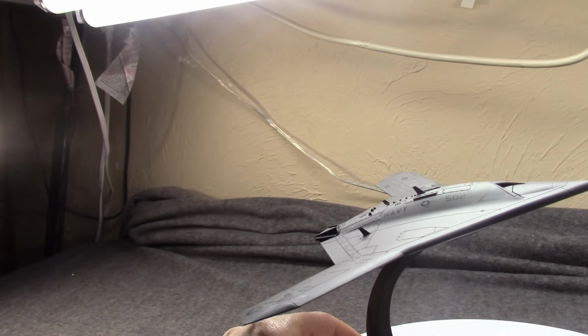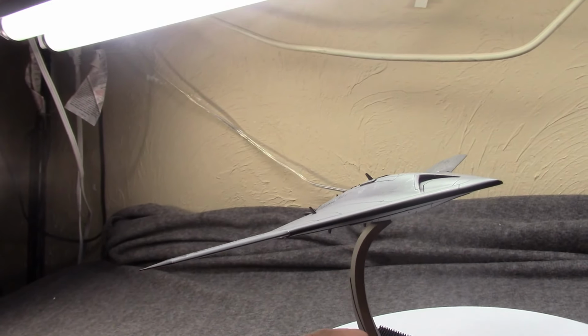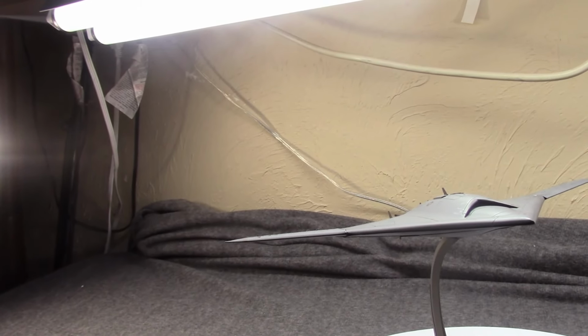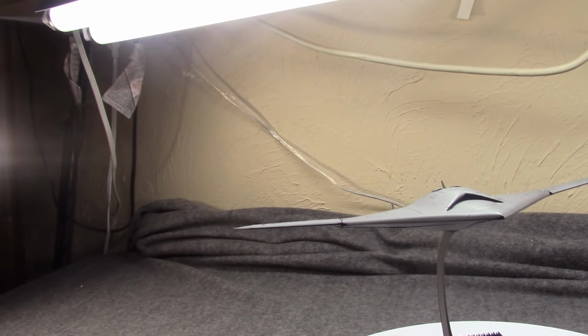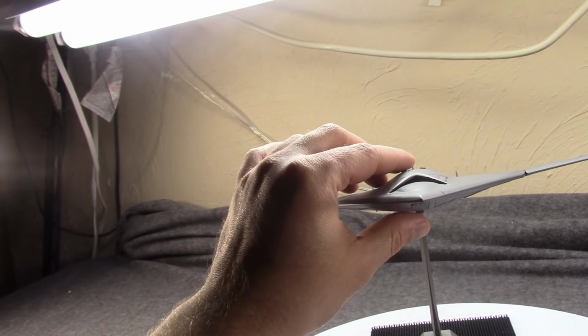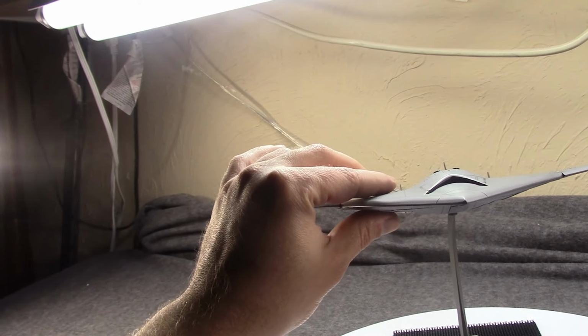Originally, this was worked as a surveillance and strike aircraft. Later, it was kind of reconfigured into a reconnaissance and aerial refueling aircraft, with strike kind of a secondary role.